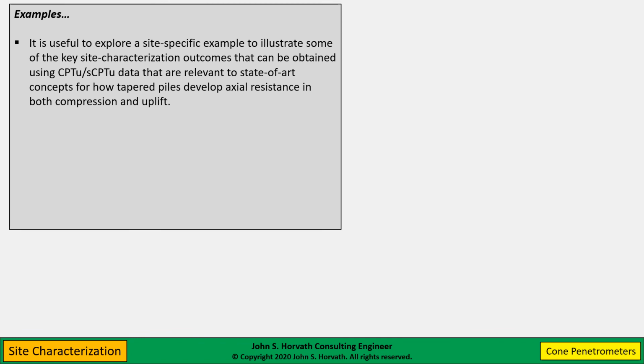Well, just to give you a few examples, again, there are dozens of soil properties and parameters that you could get. I'm just going to go through a few for coarse-grained soils just to show you a little bit about the benefits of using cone penetrometer soundings.